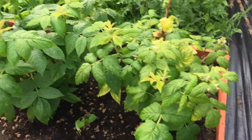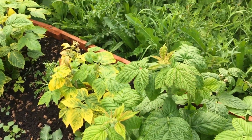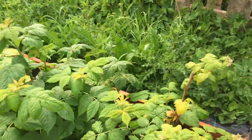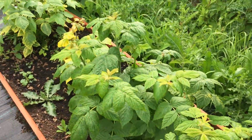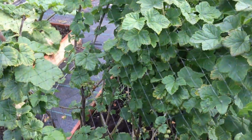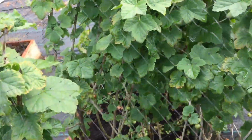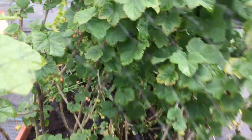these are my raspberries. They've gone a bit yellow, and somebody said that's the horse manure that's underneath, so I'm going to put some Epsom salts on that and just see whether that brings back the colour. Got my currants. I don't know if they're black currants or red currants. Definitely not white, because that one's gone a bit red down in there. You can see that just on the corner there.